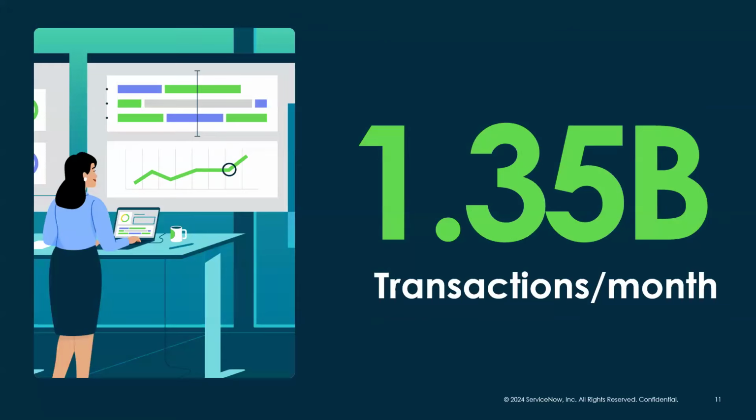If you answered 1.35 billion transactions, you were correct. Integration Hub has over 1.35 billion transactions a month, which is over 14 billion a year. So it's a proven solution, and it has over 4,000 paying customers.